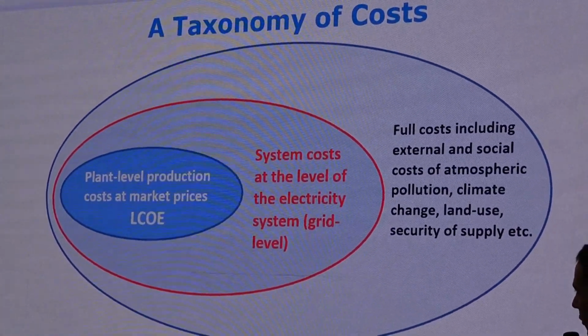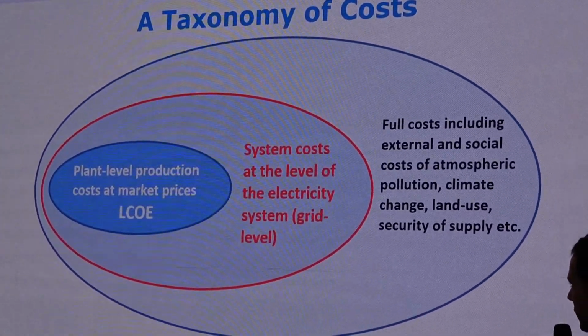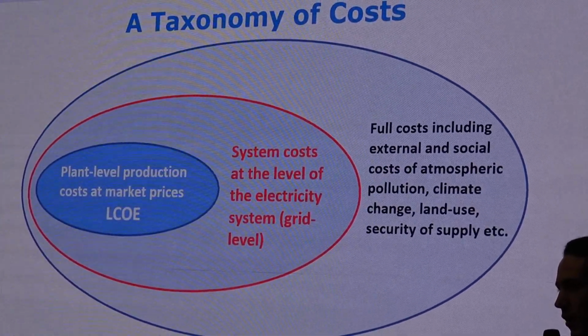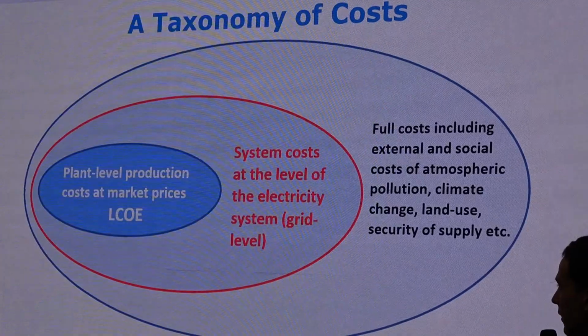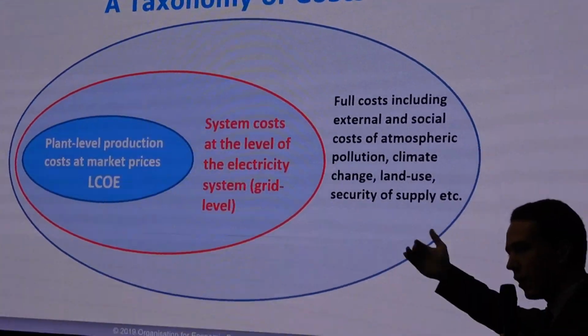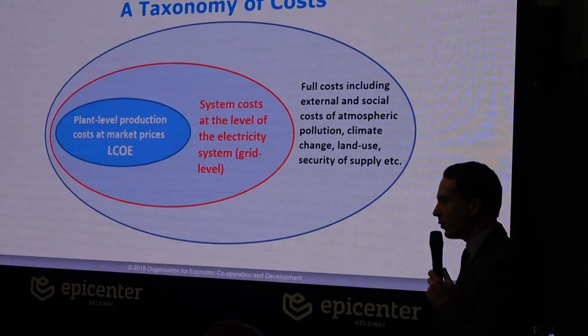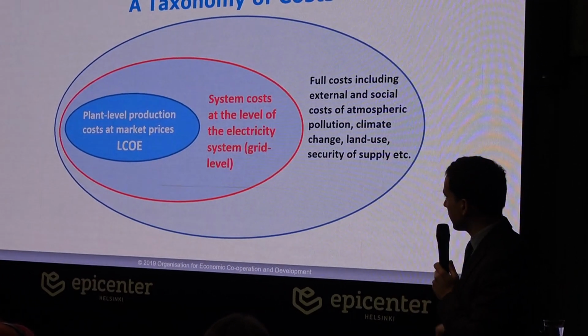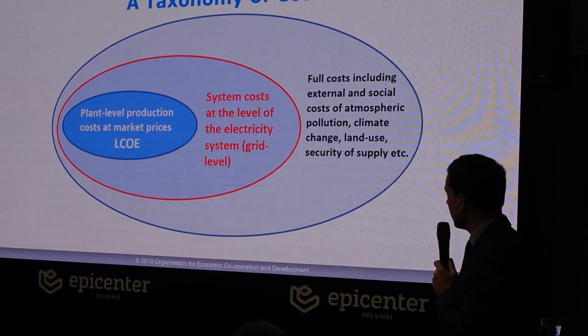But it's not all, and it's not all because all these technologies have to be integrated at the level of the electricity system, increasingly at the level of the energy system, because when we decarbonize, we're going to have to integrate more and more energy vectors. And it is at this level that we focus in our study.